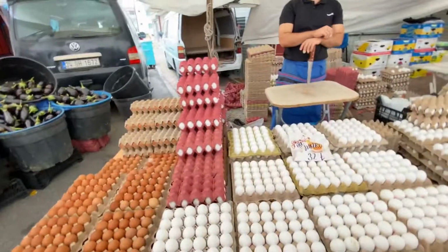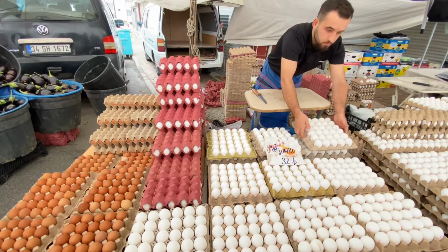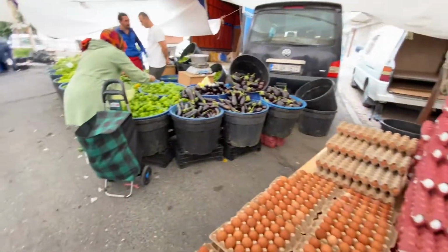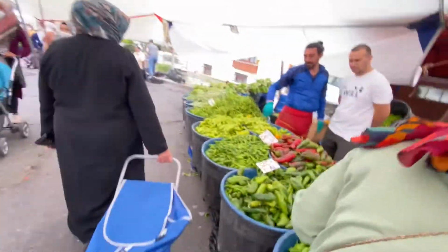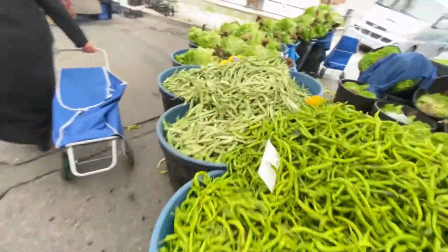So is it 32? This one is, the whole of this is, this one is 32. 32, eh? 32, yes. 32, that's this one. You like this one? 32 is not bad. It's actually nice. In the supermarket, how much is it? A whole crate?